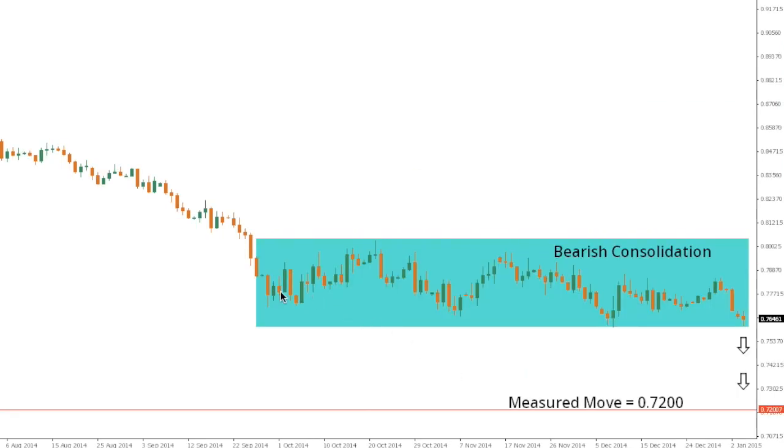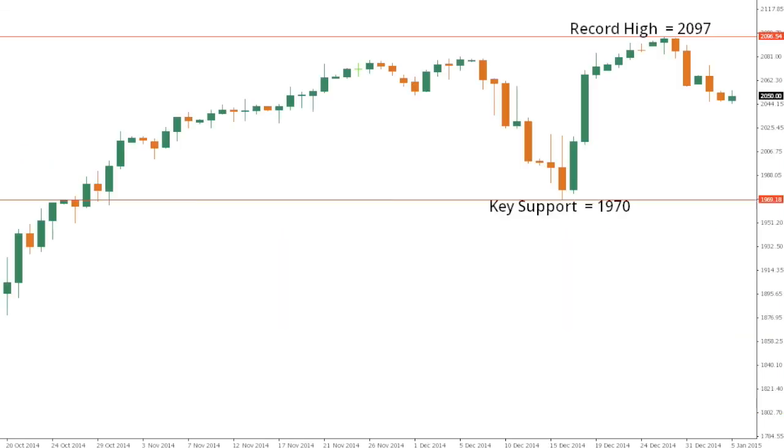Kiwi remains locked within a bearish consolidation over the past several weeks, with the market breaking down recently to test that recent 2014 low and range base just over 76. A break below 76 would confirm the bearish consolidation and open the door for fresh downside towards a measured move objective into the 72 area. Ultimately, only back above 80.35 would compromise the bearish outlook.